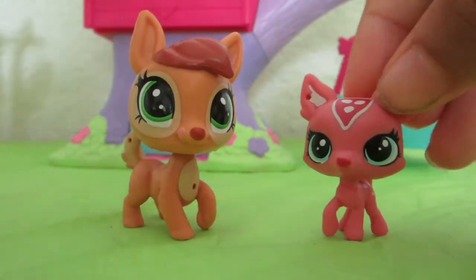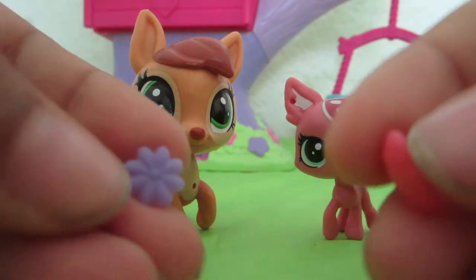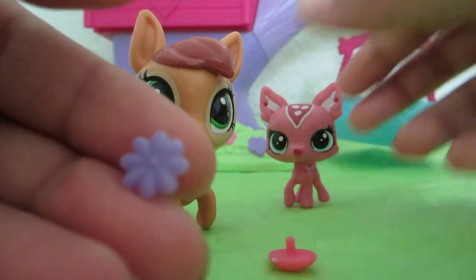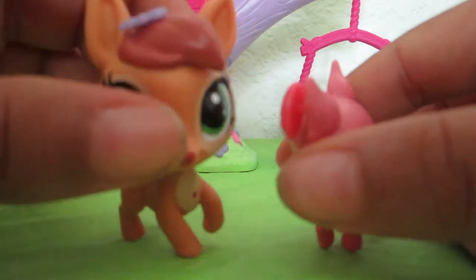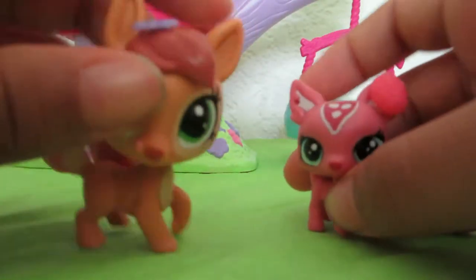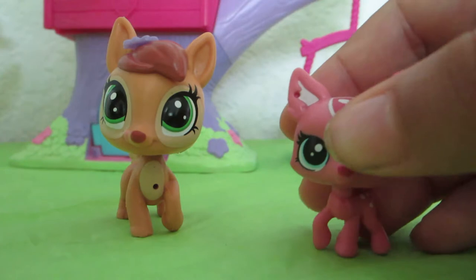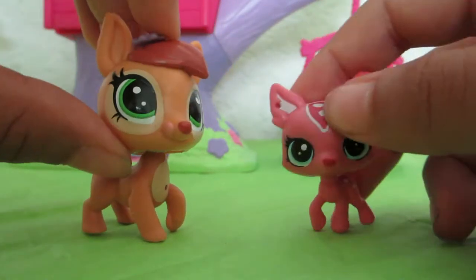So of course we can deco bit up Delphine and Fauna with these two adorable deco bits that came in this set. We have a rosy ruby red ladybug and a violet flower. Now they're all deco bitted up and they're so adorable. Delphine has this little violet one in her hair and she has this little ladybug. Little Fauna Deerheart seems to have a little bit of trouble standing up, but that's okay, she's still adorable and cute.